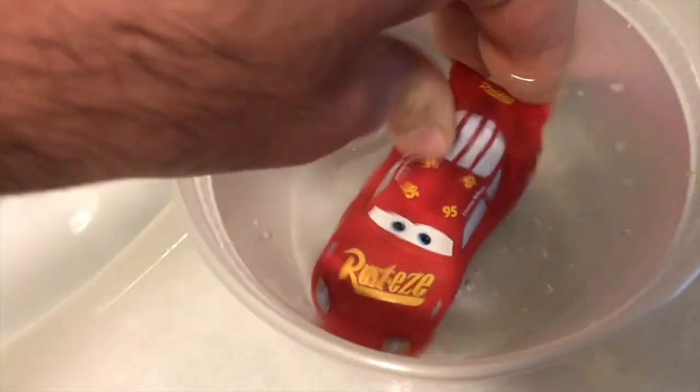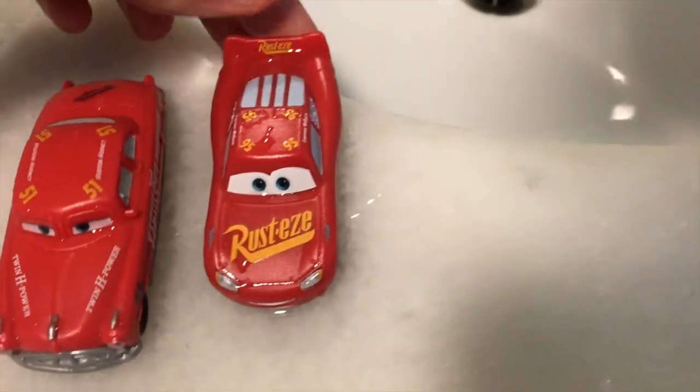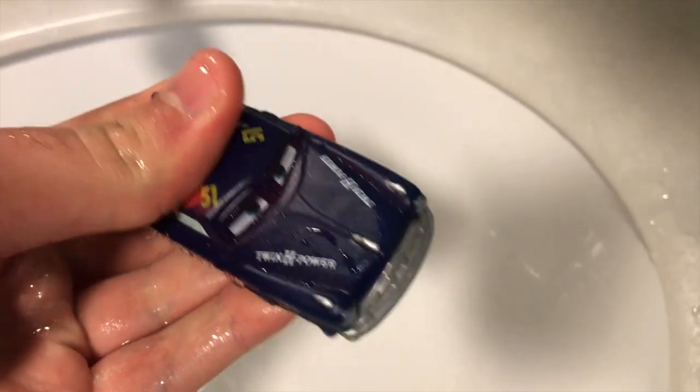Very similar shade of red to the Sheriff that they recently did. Get McQueen in there too, and you can see, yeah, they're pretty much the same colors either way. I think that's just so cool. I'm so glad of all the colors they chose to turn him to, they chose to make him turn red. I think that is awesome. You can already see it's turning back in some parts because of the heat from my hands.